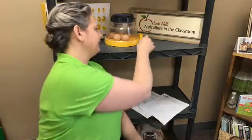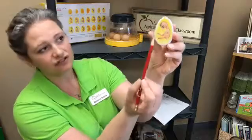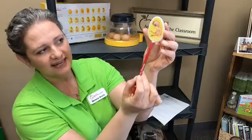Now, today is day 9 of our chick incubation. So let's take a look and see what our chick might look like today. You can see the baby chick is really growing fast. Today his eyelids are starting to form, as well as its kneecaps. You can see both legs, and the baby chick is growing kneecaps.